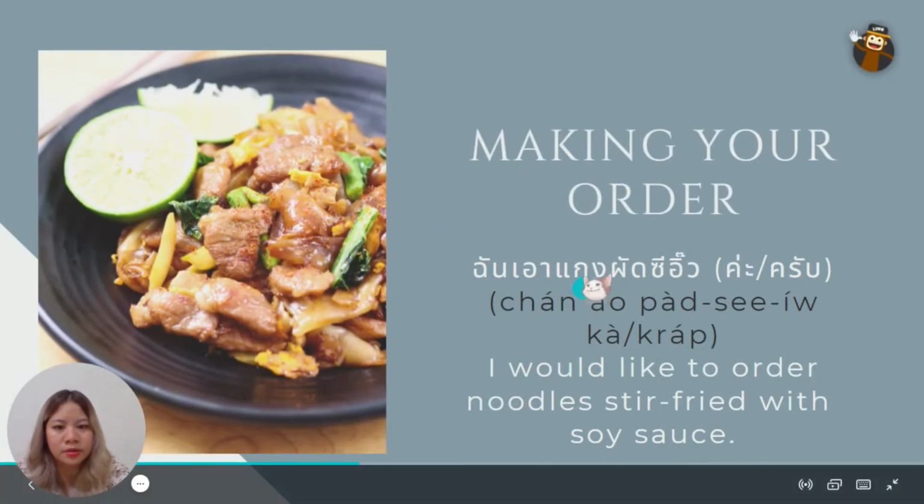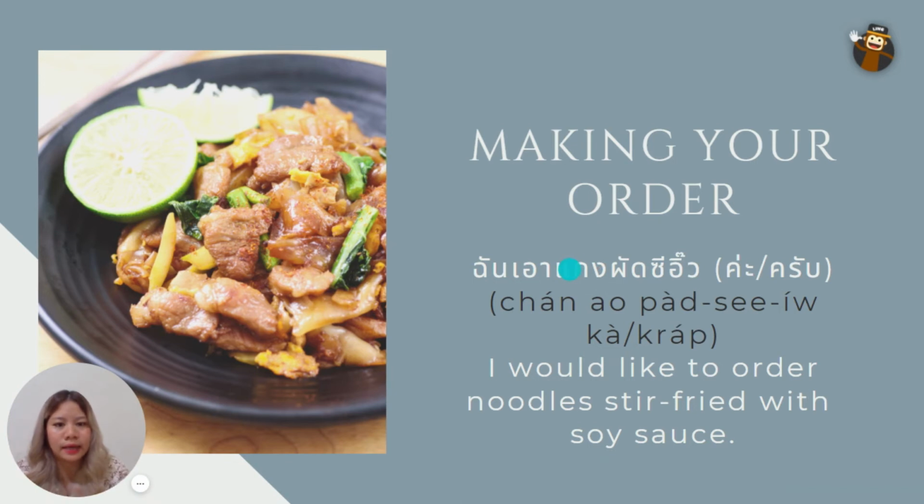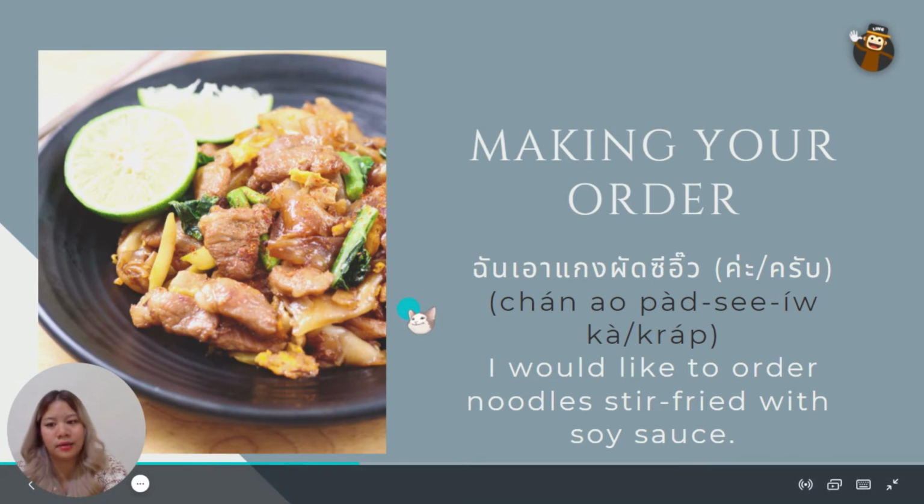The next one. So you can say ฉันเอาผัดซีอิ๊วค่ะ or ฉันเอาผัดซีอิ๊วครับ. It means I would like to order stir-fried noodles with soy sauce. And here is what ผัดซีอิ๊ว looks like.